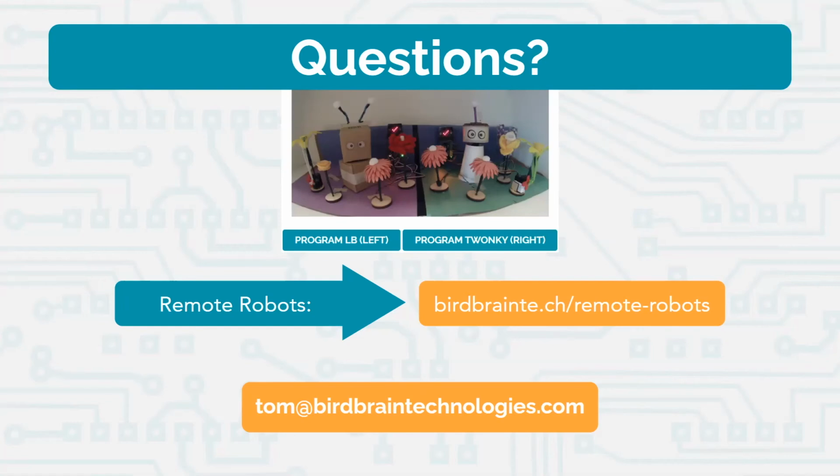Yeah, I mean, it depends on a lot of things. That's the number we get when we use our Wi-Fi robots. So that's actually multiple round trips, and it's very fast. Wow. Okay.